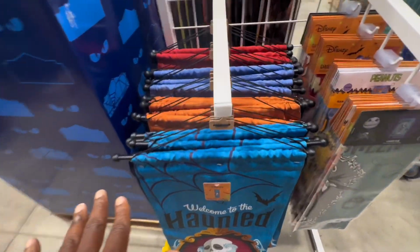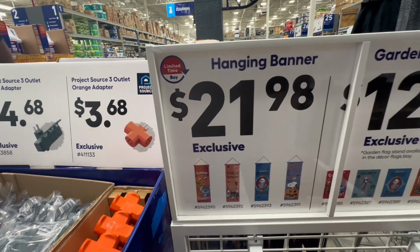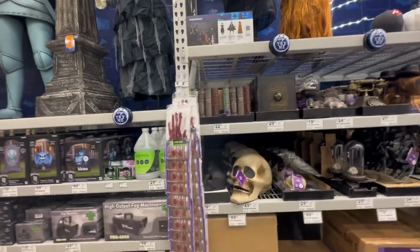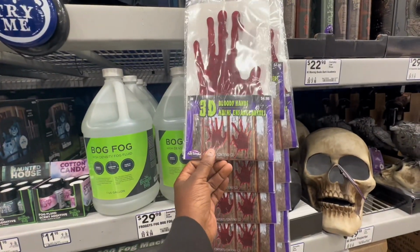Okay, so pretty much the same ones. It's going to be these right here. And that's the price. So minimum is $12.98. Wow. I did not see this. I was looking at all the smaller things. And I turned around and I was like, bam, there it is. Right there in my face. So we have some 3D bloody handprints.